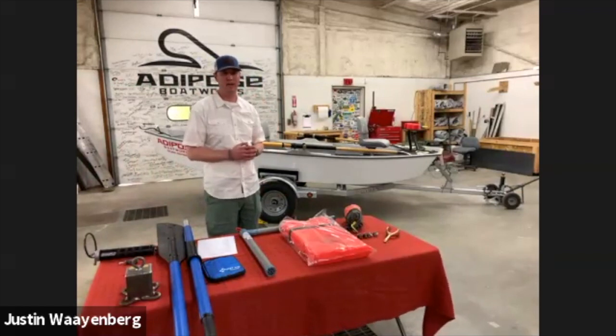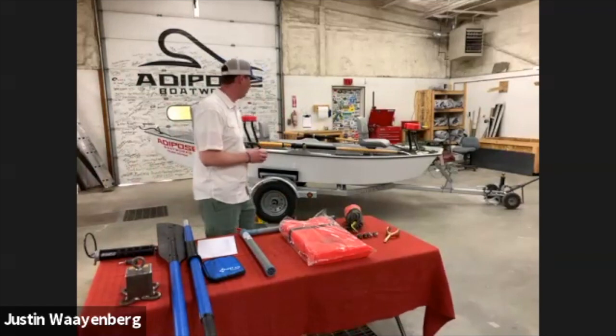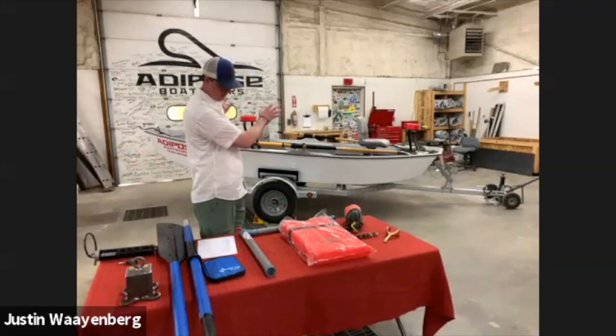Really, in drift boats, no one uses port and starboard. It's just not a big enough boat to make that big of a difference. Some guides may use that. Most people are just going to say right or left. And so that's the basics there.